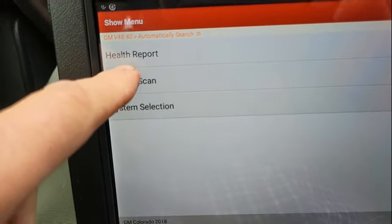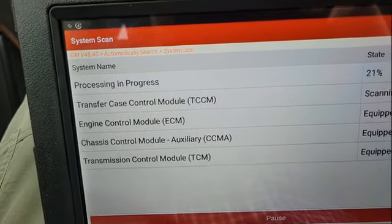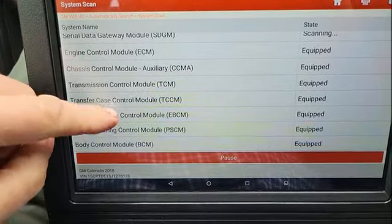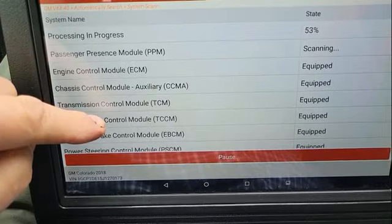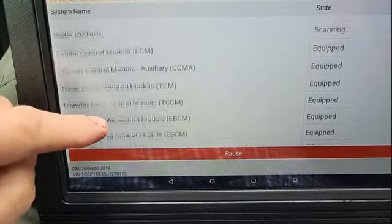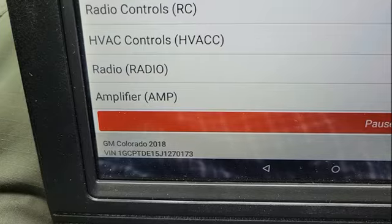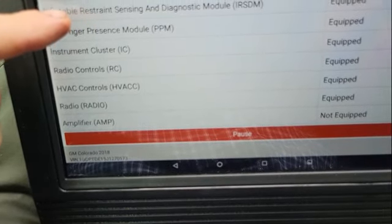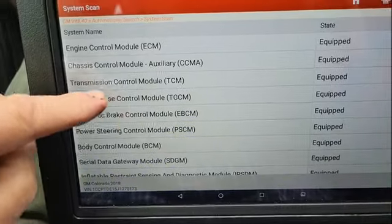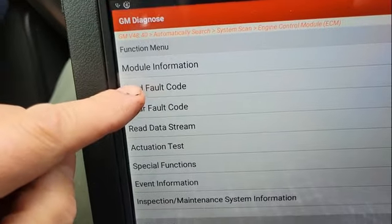Okay, we're going to do a system scan. Scanning all the modules right now. There's a lot of modules. The newer the vehicle, the more computers are in it. Even the radio has a module in it. Okay, so what we're going to do, we're going to click on ECM. Going to read fault codes.